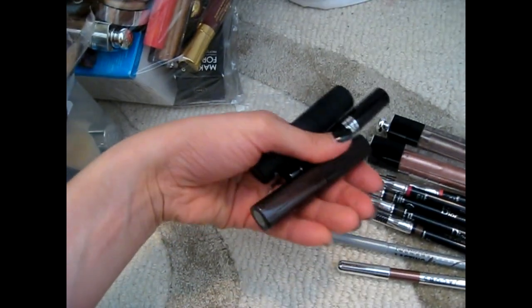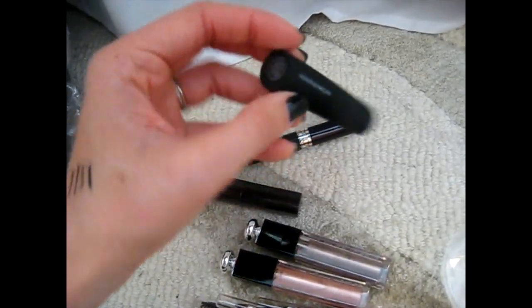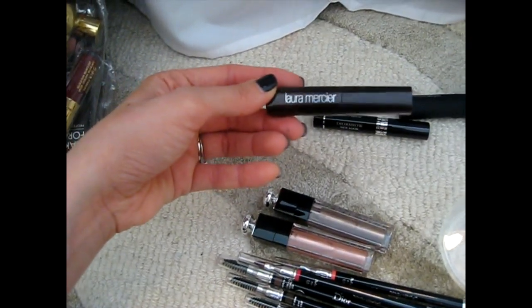I didn't realize that there's mascaras in here, so those are coming with me because I wanted to try them. This is the new NARS Audacious, I think it's called. Yeah, Audacious Mascara. The Dior Show New Look. And then a Laura Mercier sample size mascara.